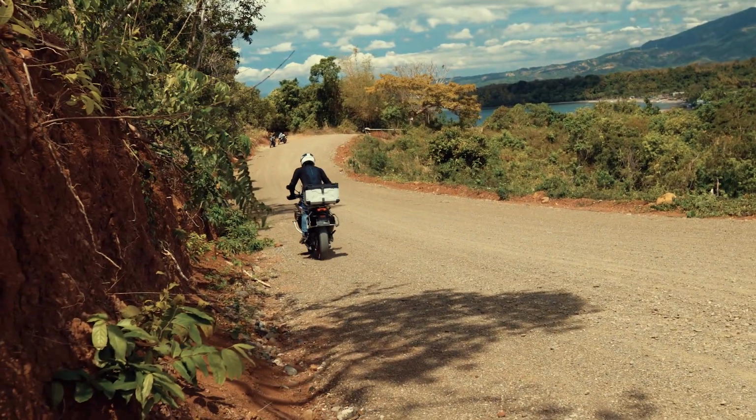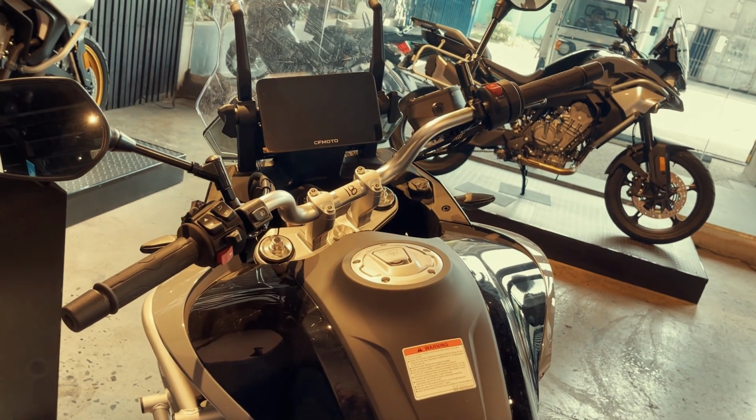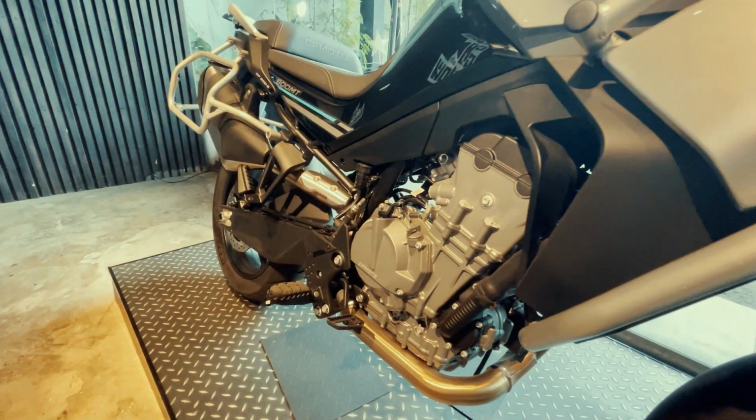Alright, in terms of design, this bike has a modern adventure design. It does not follow the traditional adventure bike wherein there's a beak in front, and this bike veered away from that. The look and finish of this bike is also premium.